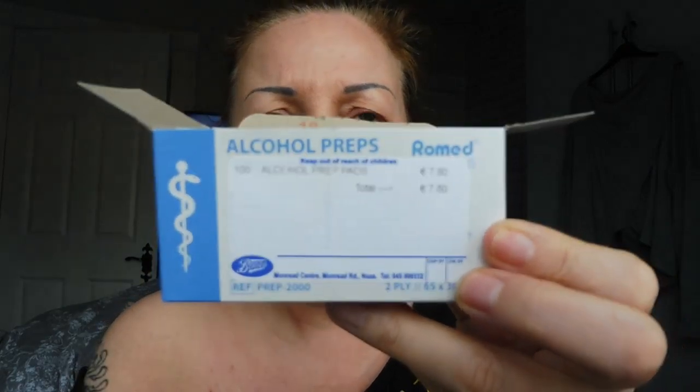So we have our needles. I got 10. You get 10 with it in the pack. And I'm going to pop one of these in. But first, what I'm going to do is get my 70% alcohol wipes. So they're isopropyl alcohol, okay? I got these in Boots. I think they were a tenner if they were even that.